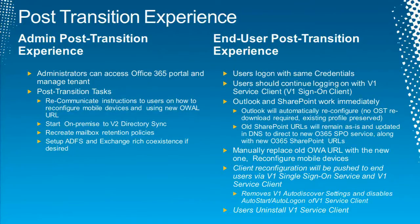What's interesting are the last two bullets. What will happen after this post-migration is that, because they're still logging into the sign-on client, we'll have detected that the mailbox has moved, and we'll have detected the company has finished migrating. We're going to push a registry change down to the client that forces Outlook to use the autodiscover record that you set up as a pre-configuration. So we'll detect that and do that automatically.